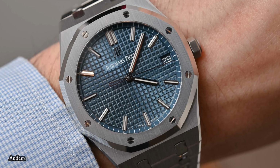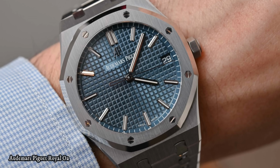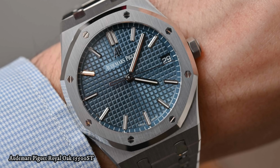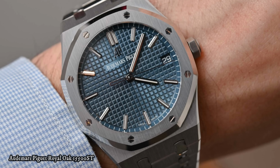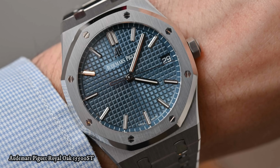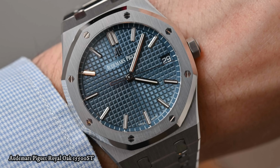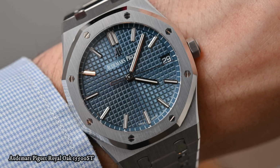Moving up a price range, the AP Royal Oak, this is a reference number 15500ST, stainless steel case and bracelet, clean dial, slightly oversized case, 41mm. Now, why do I think this is a great purchase right now? Well, if you have the money, historically speaking, these stainless steel clean dial AP Royal Oaks tend to do very, very well because everyone ends up wanting one.